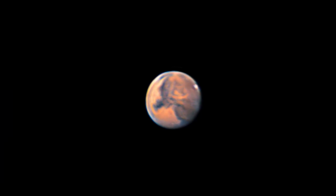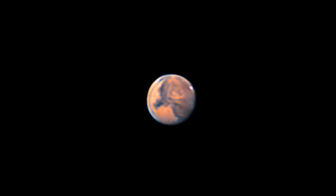On the 1st, it is glowing at magnitude 0.9, and its disk is now a little less than 7 arcseconds wide, making spotting any features on the planet difficult. It spends most of the month in Cancer before moving into Leo on the 25th. By the end of the month, the red planet will have faded to magnitude 1.2 and will appear to have shrunk to less than 6 arcseconds wide.